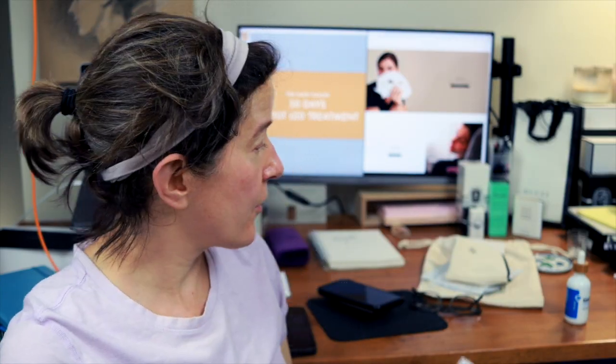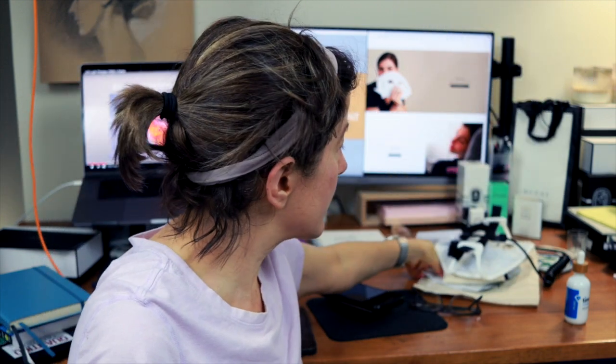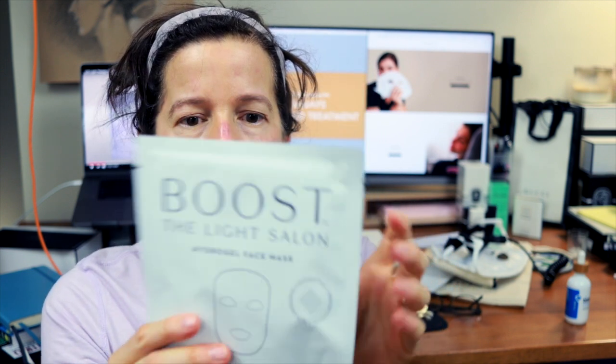I think I've seen people do this over a treatment mask, and if you purchase the Boost from Light Salon, it does include one of their hyaluronic face masks. There is significant research that shows that the LED near-infrared treatment is even more effective with green tea applied to the skin before you do the treatment. Lord knows I have plenty of green tea, being a big fan myself, so I'll probably be slipping in some of those treatments as we go.